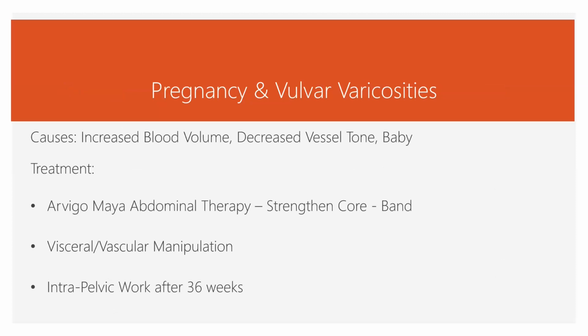So in pregnancy, people are usually pretty interested in getting the vulvar varicosities addressed. And so they're common during pregnancy because you got about half as much more blood than you have when you're not pregnant. So you have this increased blood volume. You have the progesterone decreasing the vessel tone. So that leads to more stasis. And of course, you got a baby on board. And so that uterus itself is right in the area where everything is supposed to be draining.